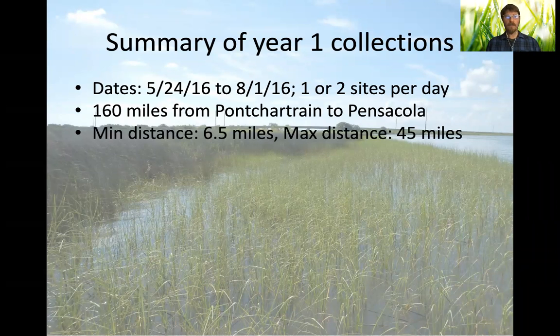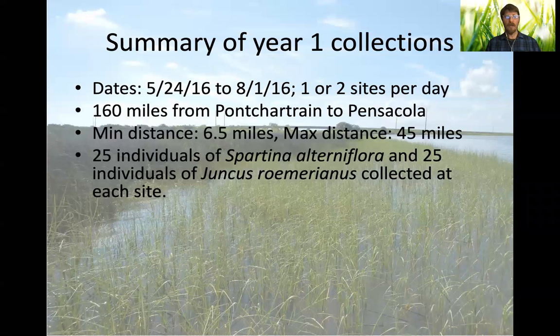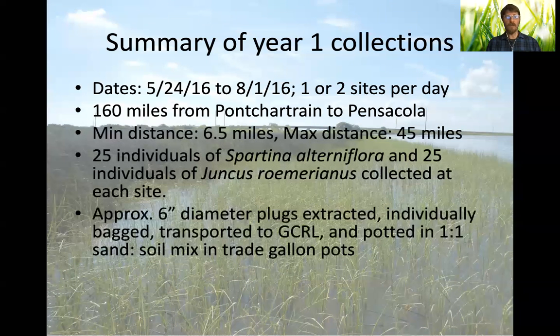The minimum distance between sites was 6.5 miles. The maximum distance was 45 miles. At each station, we collected 25 individuals of each species for a total of 50 individuals in the 2 species.